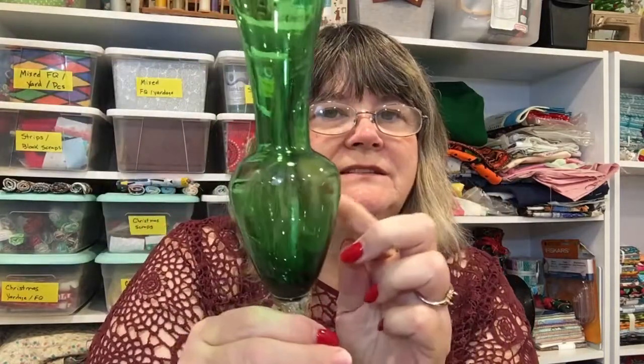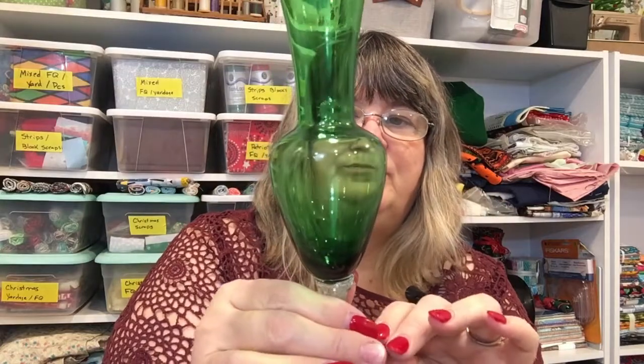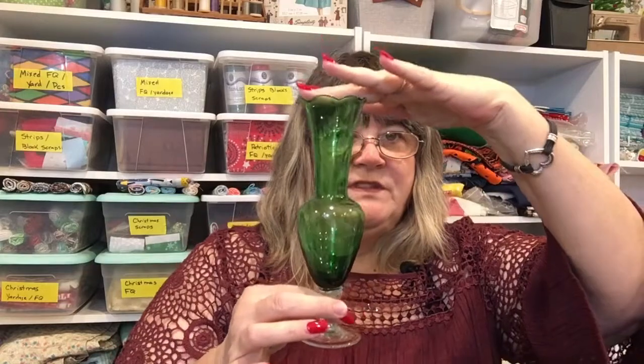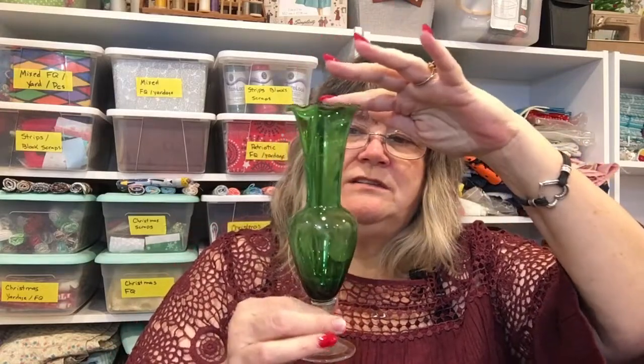Goes around here like that, and then the belly is void of etching. But isn't that pretty? Once again, your St. Patrick's Day, your spring, Christmas, any of these green ones go for any of those.